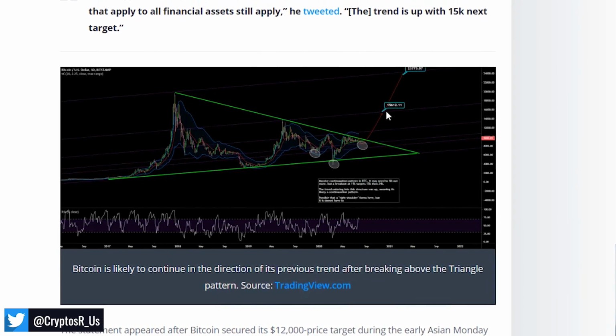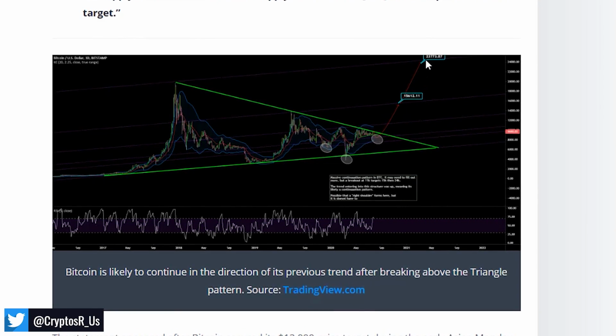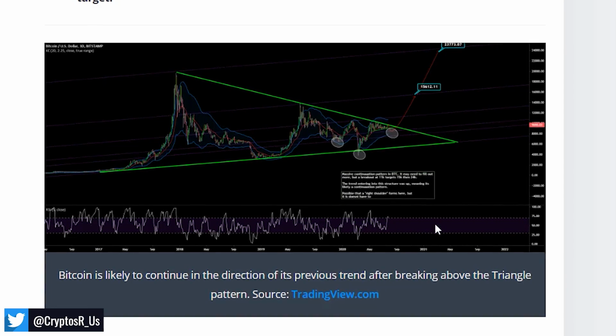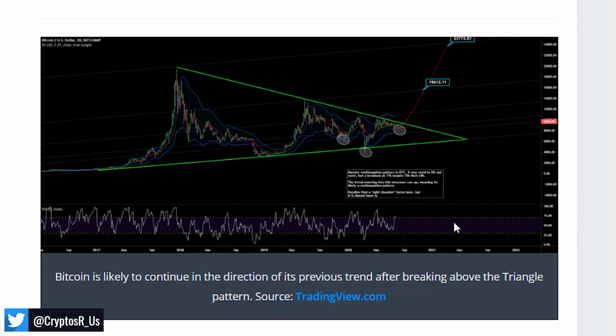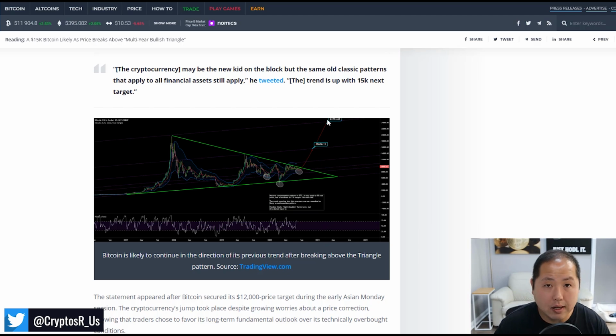And after you hit $15,000, if you look at this chart, he's making it go all the way up to $23,000. So way past our previous highs. But according to his chart, that comes in around 2021, right? That's the parabolic year that many people are expecting, because it's the last year of the 4-year cycle.